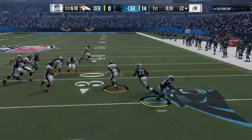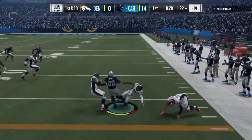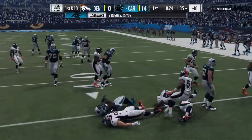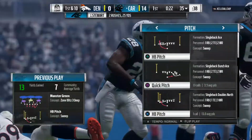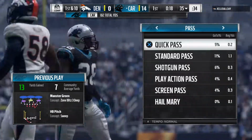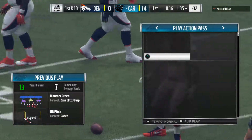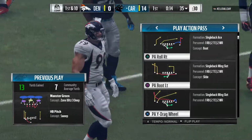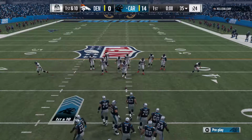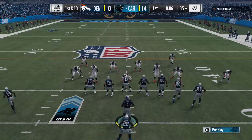They go back to Stewart on first. Oh, and now he bowls him over. And he's brought down, getting this one up to about the 35. That one goes for 13 yards, and it moves the sticks. We use the word relentless a lot with guys who are aggressive on the field. In this case, it really fits, doesn't it? How about his ability to break tackles and his feet never stop moving?